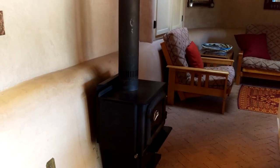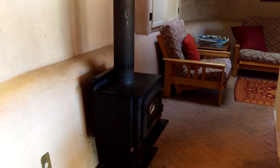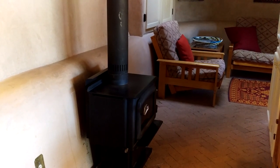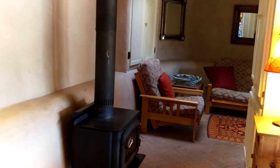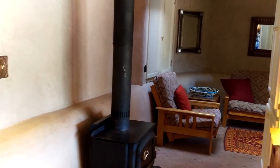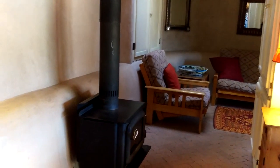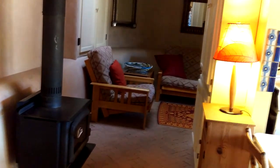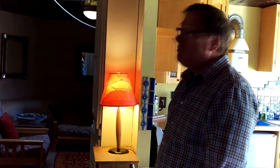So, pretty cool. The one source of heat in the whole house is this wood stove, and it does not appear to have been used for some time. As I said, this place regulates its own temperature very well. Right now, it feels like about 70 degrees in here, and it's still fairly early in the day. But of course, at this elevation, Taos winters can get cool, so there's a secondary source of heat if it's needed. My suspicion is it's not needed that often.